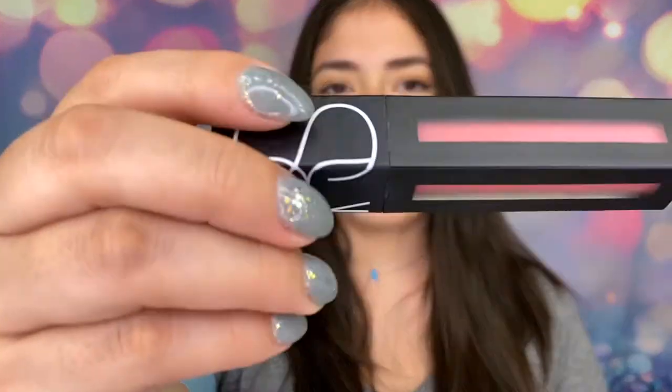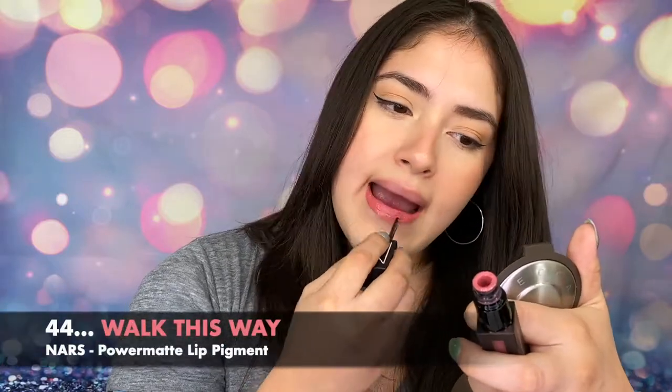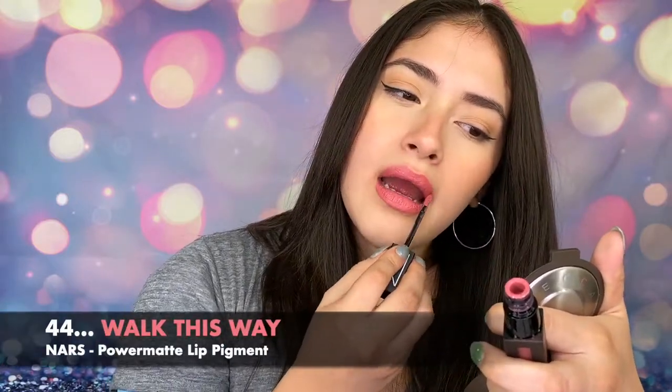I thought it was going to be more red, but it turns out to be more of a nudish, rosy color. Not bad. And it feels really nice on the lips. Super soft, like plush. Next up, we have NARS Power Matte Lip Pigment in Walk This Way. Walk This Way is described as a rose pink and retails for $26.